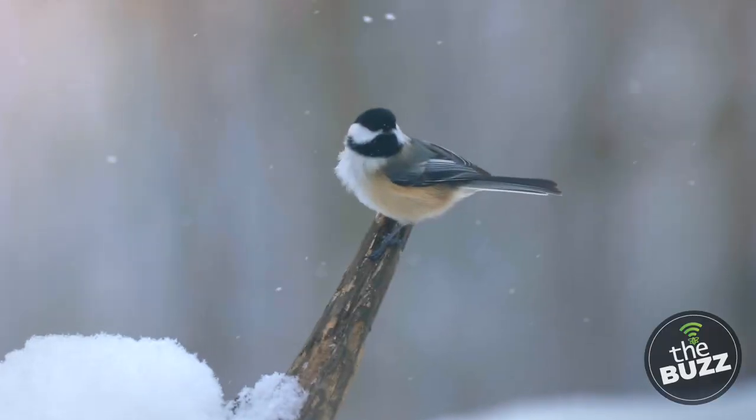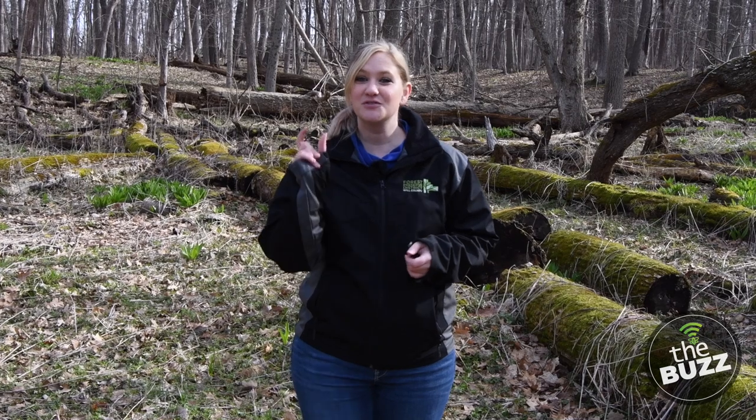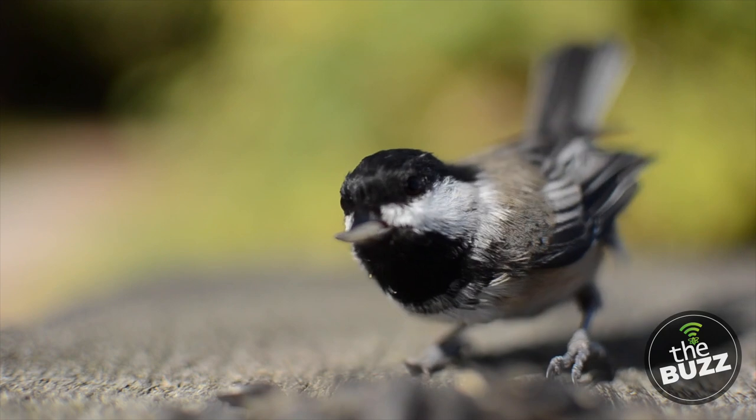In a previous Buzz episode, we learned that the black-capped chickadees will sing its name during the wintertime. Chickadee-dee-dee. It adds more of those D notes the more that they're alarmed. But in the spring, the males switch to a sweeter tune. Now they're saying, "Hey, sweetie."